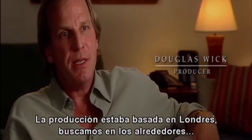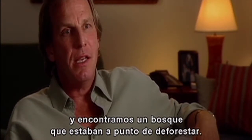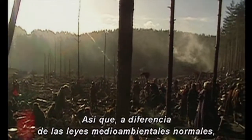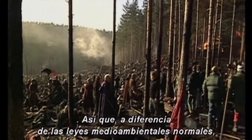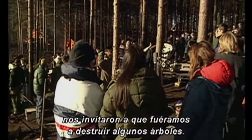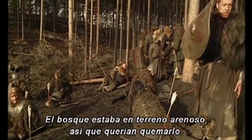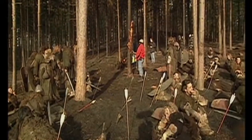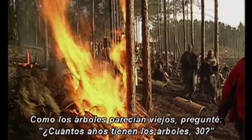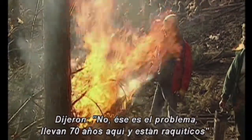It was a London-based production, and we looked around London, and we found a forest that was about to be deforested. So unlike the normal environmental regulations, they welcomed us to come in and destroy some of their trees. The forest was on sandy ground, so they wanted to actually burn it to the ground because the trees looked sick. I said, how old are these trees? 30 years old? He said, no, that's the problem. They've been in here 70 years and they're stunted.